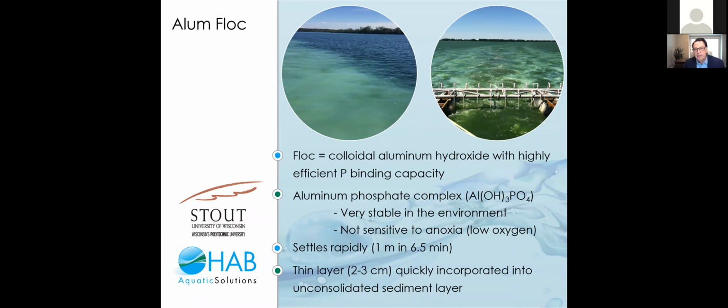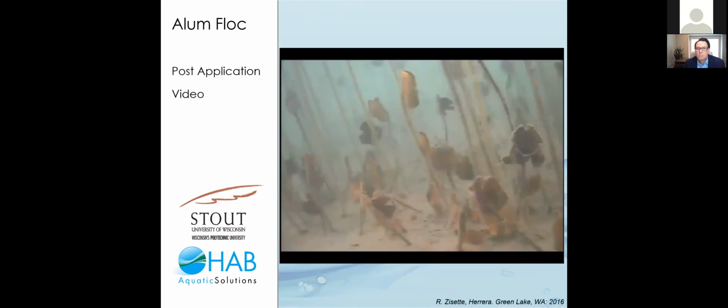It settles rapidly. It puts a thin layer on the bottom sediments, maybe an inch thick, that quickly becomes incorporated into the sediments. You don't see it. That's what you want. The sediment stabilizes it in place, and those unfilled binding sites on the flock are then there to intercept future internal loading, that is phosphorus coming off the iron.